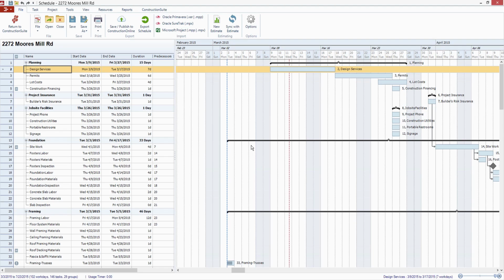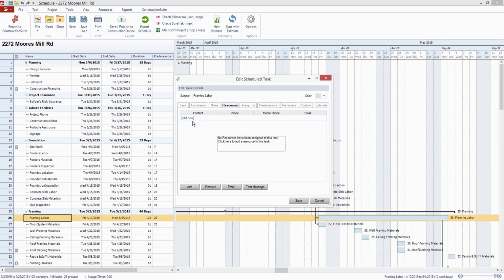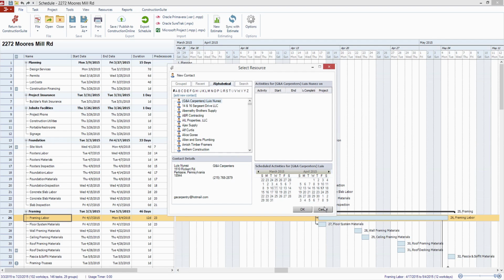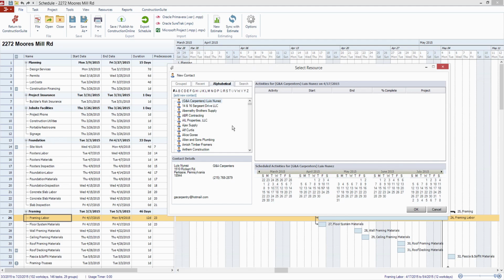So within ConstructionSuite, when you go to assign a resource, one of the benefits is that it will not only check to see if that person is available, but it's also going to check on their insurance, like we talked about earlier. So for framing labor, for example, if I double click on this item within my schedule, I've got this area for resources. When I add a resource, it's going to pull up my contact window where I can see the availability calendar for that particular resource, and you can widen that so you get a bigger view.